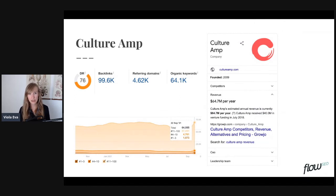Now, today we're looking at Culture Amp as an example. As I said, Culture Amp is an HR tool. It was founded in 2009, and Google knows it very well, as you can see from the screenshot in the knowledge panel. It has a pretty good domain rating, 76 out of 100, but that's probably not the strongest you've ever seen. However, they're doing really well in the sense that they have 64,000 keywords ranking, and 4,700 plus 1,800, so maybe 6.5 thousand keywords on page 1, which is what we're really after.